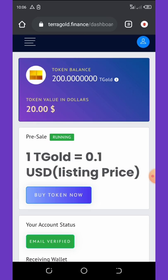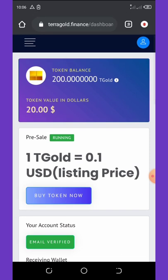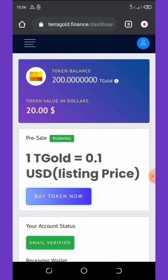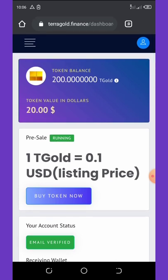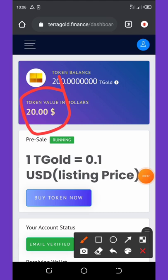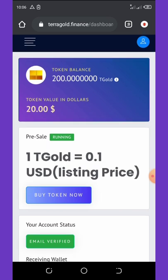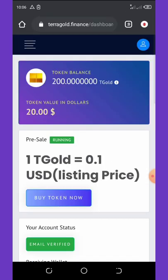I saw this airdrop online and I decided to share it with you guys because I guess this airdrop is somehow legit, but even if it's not legit, I don't know, I'm going to urge you guys to join this airdrop because according to what they're saying, this coin is going to be listed with a price of 10 cents. I won't like any of you to miss out on this. You can see on my dashboard I got $20 worth of tokens. That's 200 coins. We're just waiting for the coin to be launched, then we can withdraw coins to our Trust Wallet.